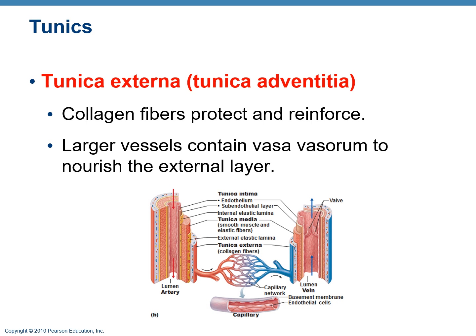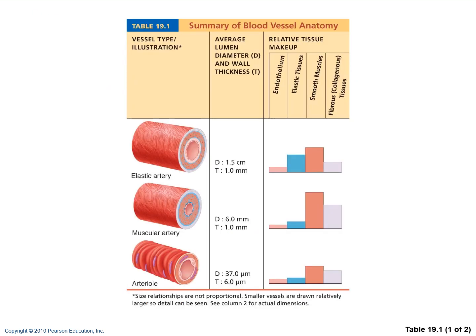The tunica externa, also known as the tunica adventitia, has collagen fibers to protect and reinforce, as that is the most external layer. Basically, we want to prevent a vessel blowout. Larger vessels contain what's called a vasa vasorum, which is a blood supply just to nourish that external layer, because it's so thick that the outer layers are not in contact enough with the blood in the vessel itself.